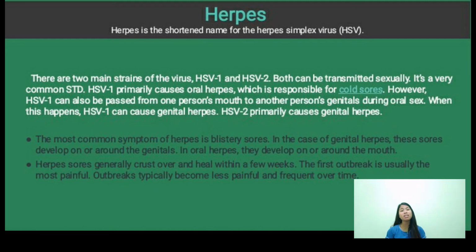HSV1 primarily causes oral herpes, which is responsible for cold sores. However, HSV1 can also be passed from one person's mouth to another person's genitals during oral sex. When this happens, HSV1 can cause genital herpes. HSV2 primarily causes genital herpes.